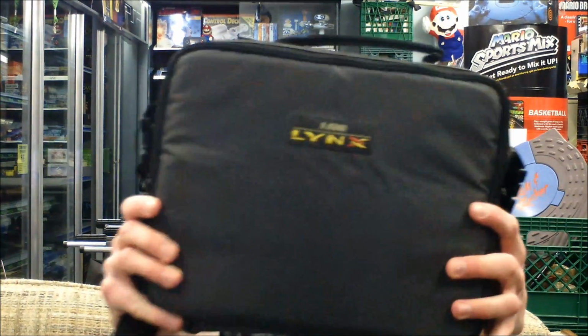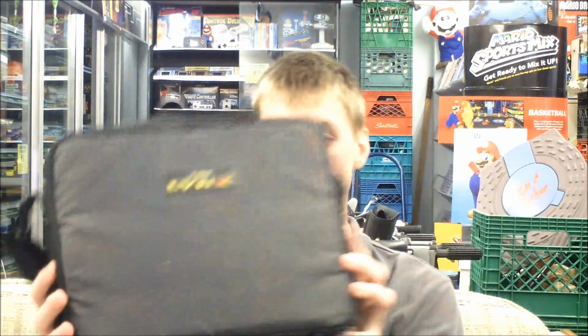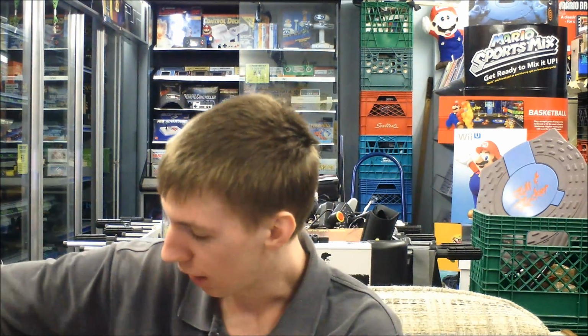But anyway, enough guessing. What I am talking about is the Atari Lynx, one of the weirdest portable consoles I have ever seen, and you will see why. Right here, this is the official carrying case for the first model, and we're also going to be looking at the second model too, and seeing what improvements were made there, and just how different it is. So if I open up this case, we can get to looking at it.